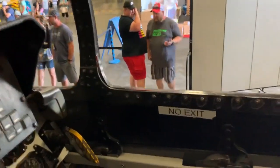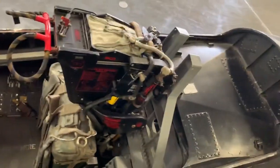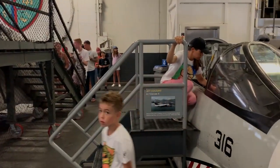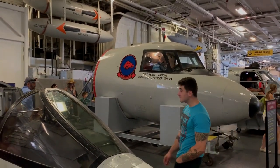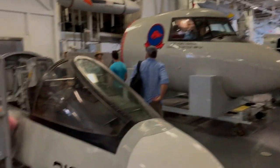Awesome. That's missing a stick too. So, one thing we're missing is a canopy here. That is cool, you've got Maverick and Goose. Awesome stuff. A better shot of the F-14 cockpit. And then they also have a mock-up of an A7 Corsair 2 here. Not sure what this guy over here is yet. And then there's another one over there. Pretty cool stuff.